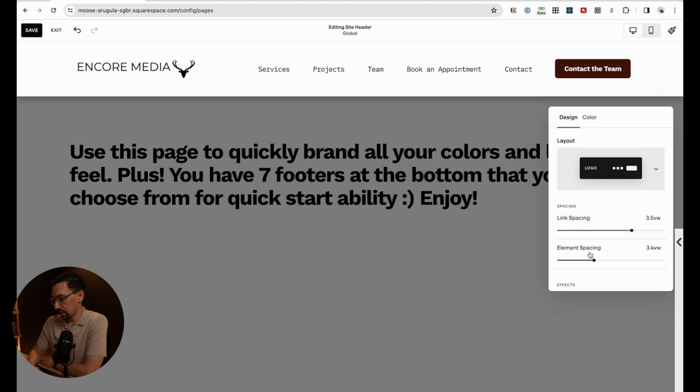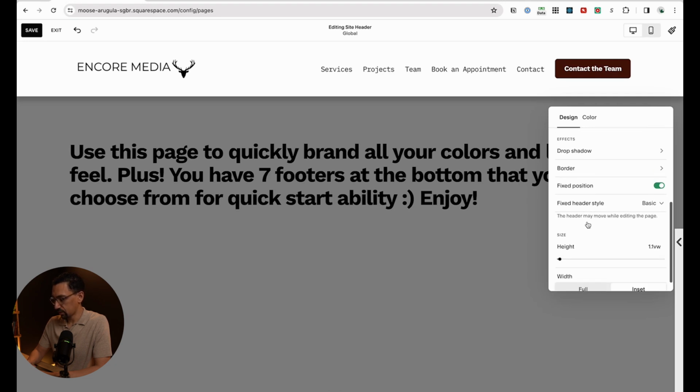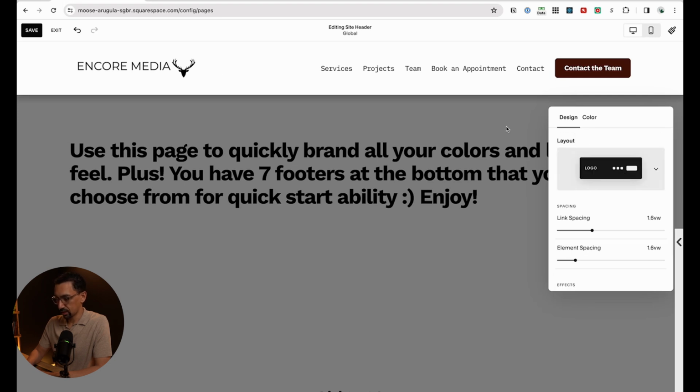Link spacing, element spacing. So we're going to bring this down to 1.6. And then this is going to be probably 1.16 as well is fine. Maybe sometimes you want a little bit more, but I think that generally looks good. Easy to see and view. Drop shadow, that's all good. Fixed position is great. Oh, height, I'll just take it to 1. Less space is better in my opinion. Inset, yeah, I don't want it full width. I want it inset. Perfect. I think the color is great.